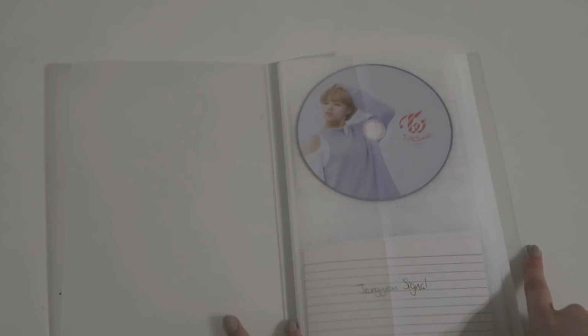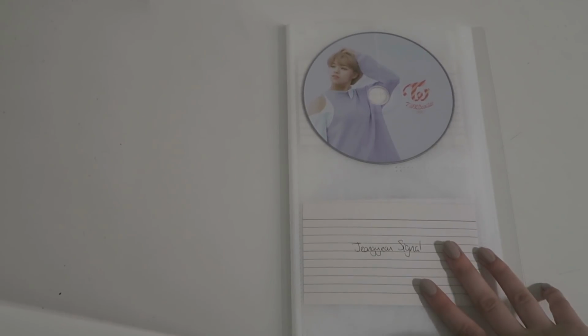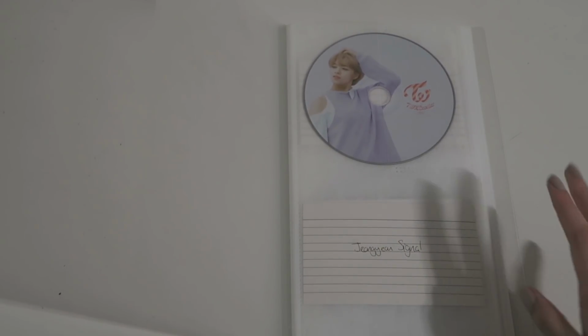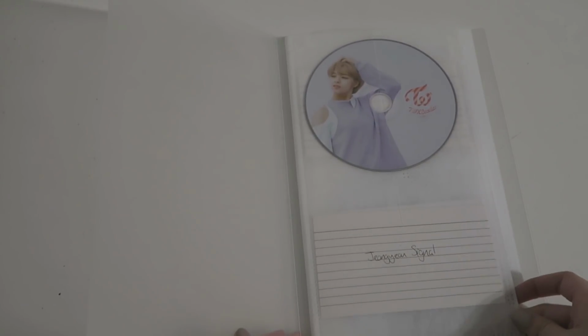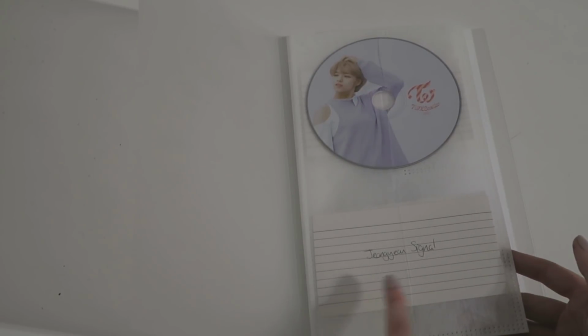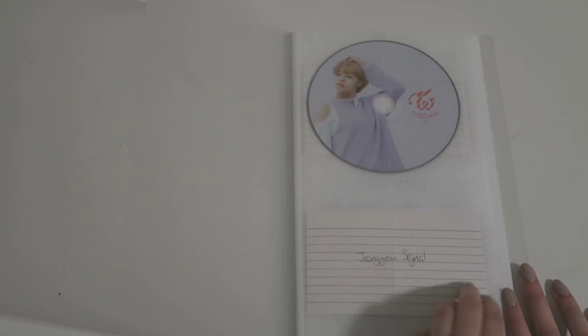Okay, so I forgot to show my Twice CD plates. So I'll just cut it in to where Twice was. I didn't have any pieces of paper with me at the time, so I just used cue cards to place where I was thinking of putting all the other CD plates I don't have. So that's why it looks quite tacky just now.